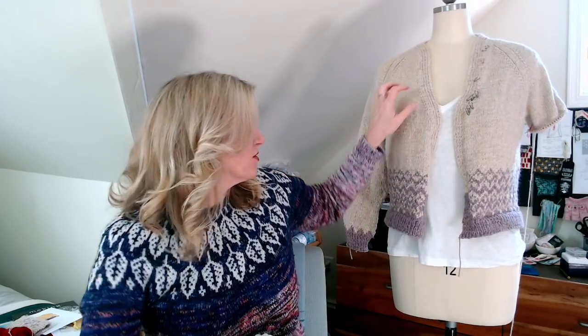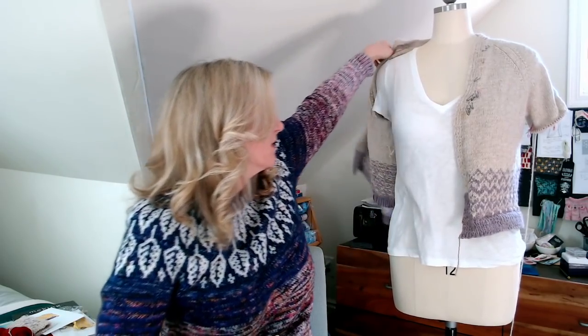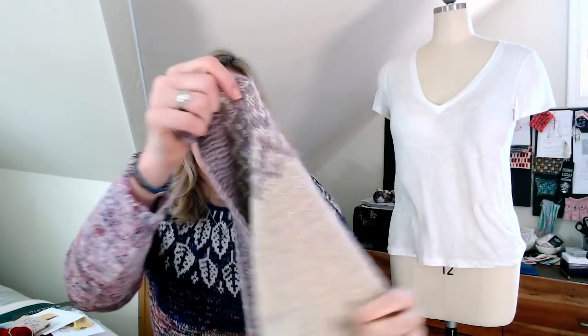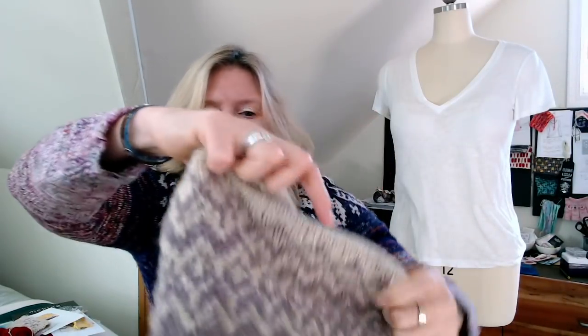So you can see this is a crop cardigan with some color work, and I want to show you that up close because it's so pretty. I'll undress her. I'm so happy with the way the color work came out.